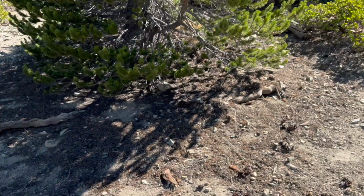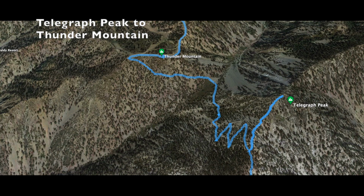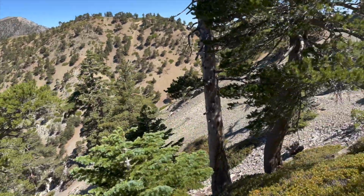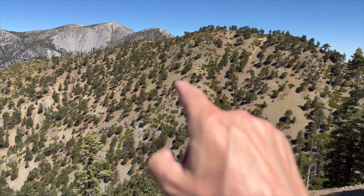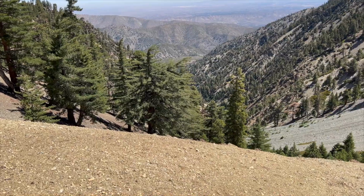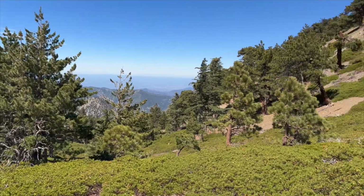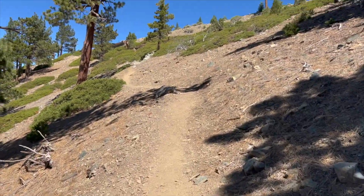I am back at the 3 T's trail, and now it's on to Thunder Mountain. Here's Thunder Mountain, getting closer to that. You can see the trail going up. And later in the day, I'll be up in here. I'm at this other low point. Came from this direction. Then we'll be going up to Thunder Mountain next. Almost at the top.